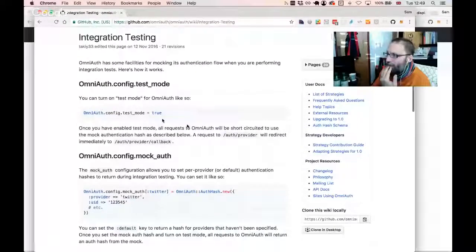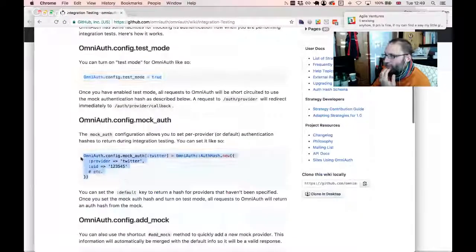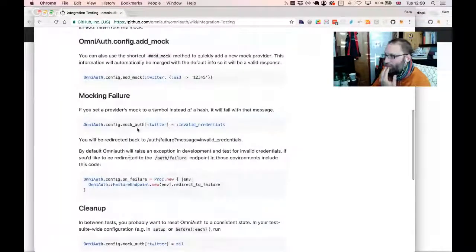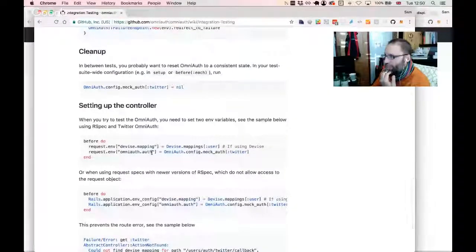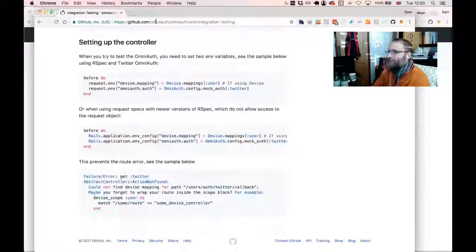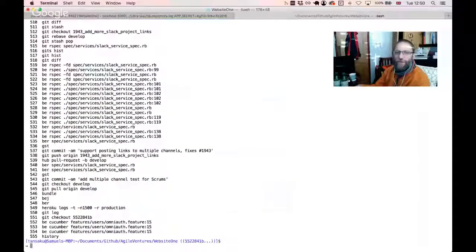So this, I think, was what we're doing, right? We're setting the test mode, and then we're doing the mock auth. That's an alternative there, and we can put different things. So that appears to be still the latest documentation on doing integration tests.